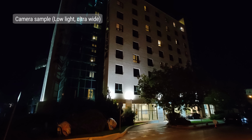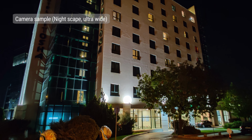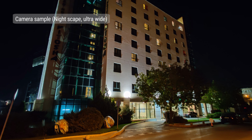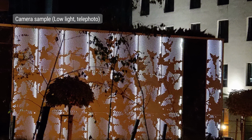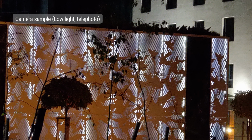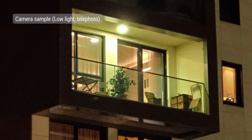At night, photos from the ultra-wide cam are dark, blurry, and noisy. You can turn on Nightscape mode, which will brighten up the photo, but there is still plenty of noise and not much detail. Zooming in a darker scene will give you output from the telephoto cam rather than a crop from the main cam. If there's some light available, you can end up with some decent yet noisy photos.